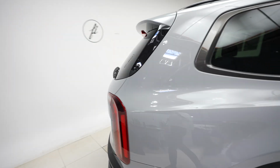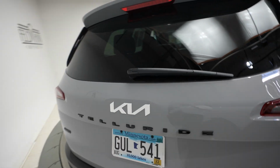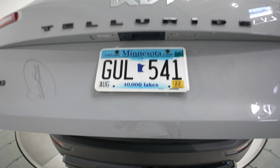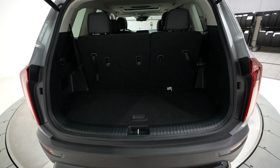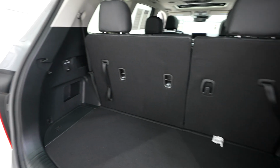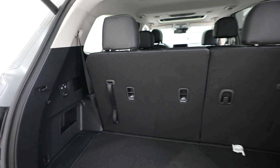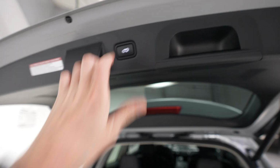Come around to the back of the vehicle, and we've got our Kia and Telluride badging, as well as a power opening and closing trunk. This vehicle does have third row seats that can also fold down if you need a little bit extra storage.